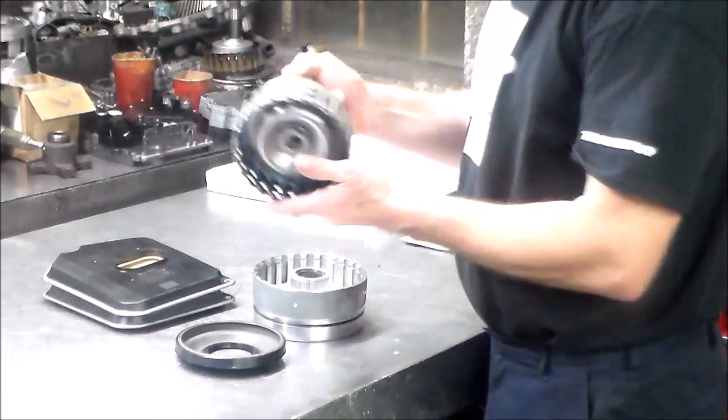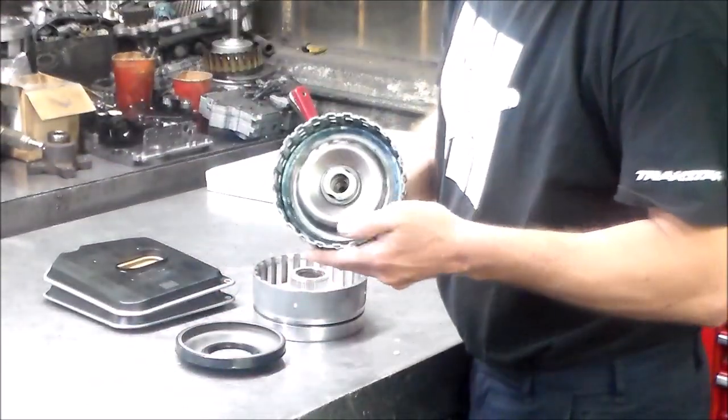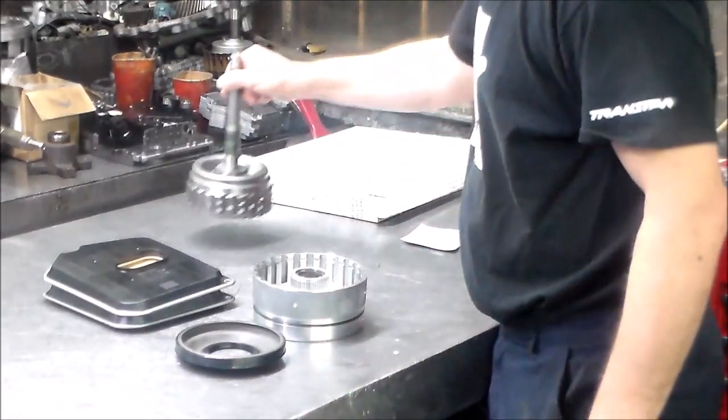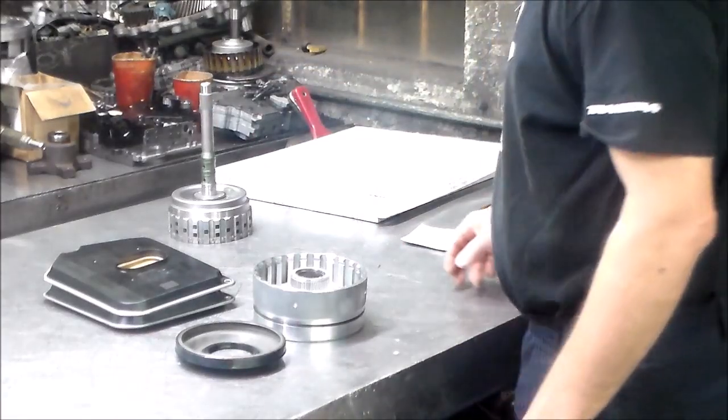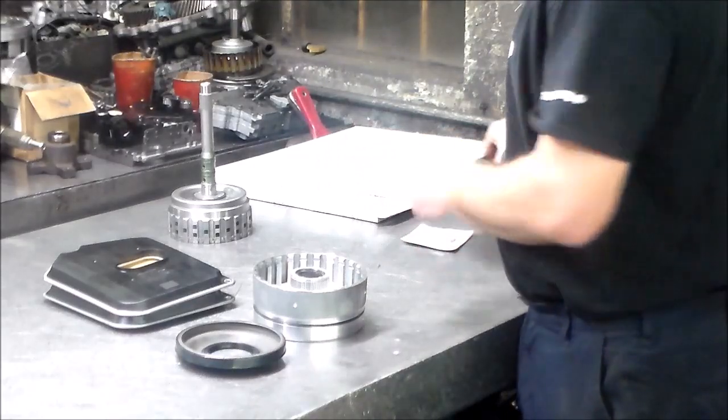All right, here is my A drum, new A drum. My old one is on the bench over there. Got it all ready to go, with a skinny O-ring on here. Again, just waiting for the clutches. We're going to talk about the filters last.